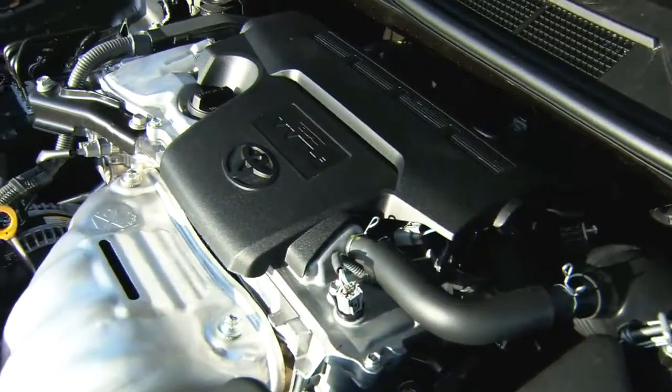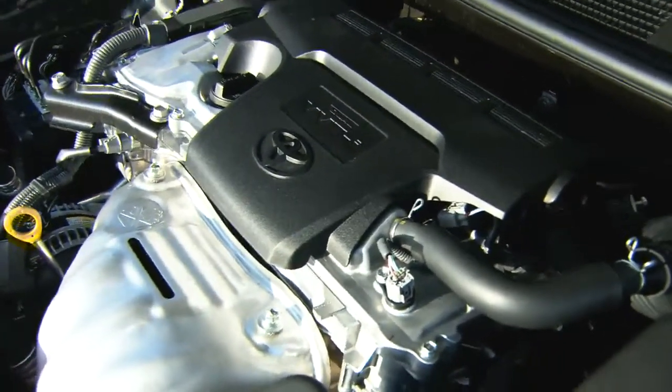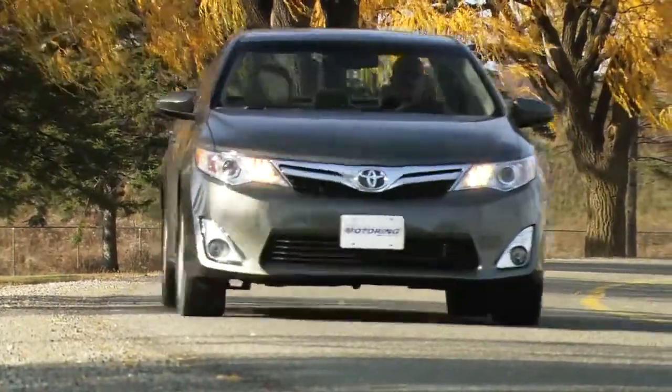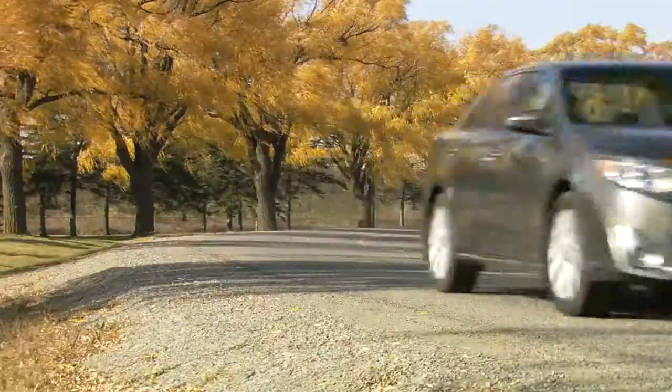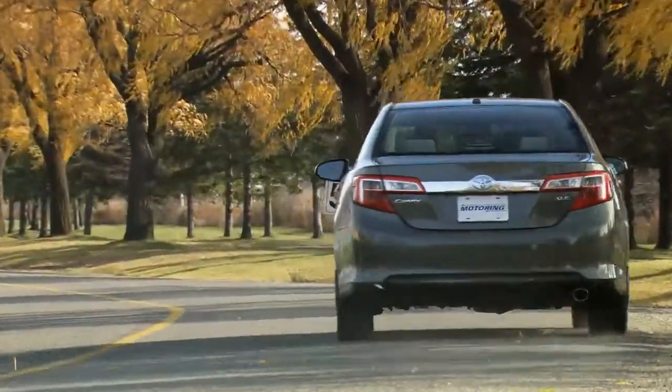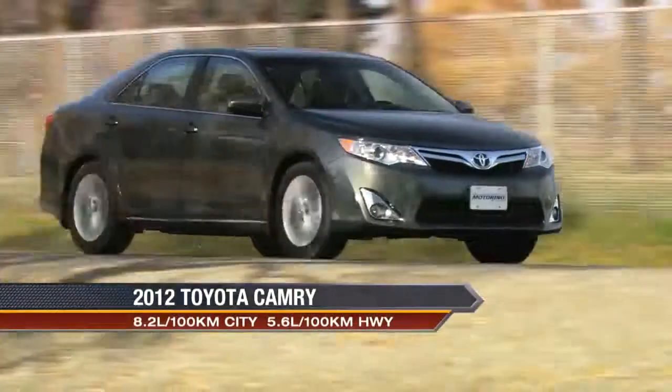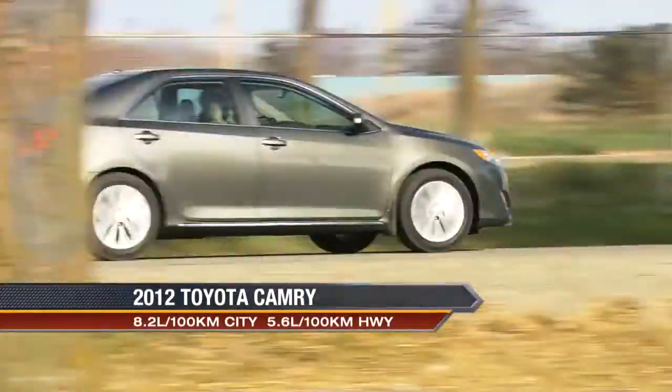Where Toyota do need to be taken to task is under the hood. With the exception of an extra gear in the manumatic transmission, the motivation carries over from the previous generation Camry. The test car arrived with a base 2.5-litre 4. It puts out 178 horsepower and 170 pound-feet of torque.